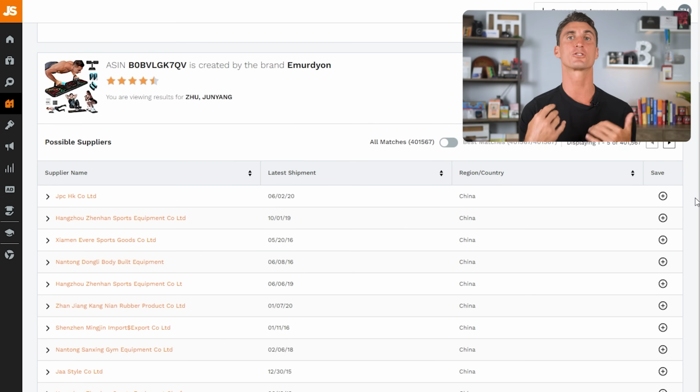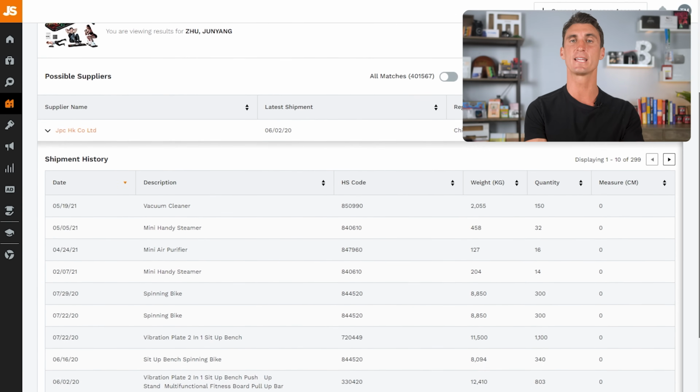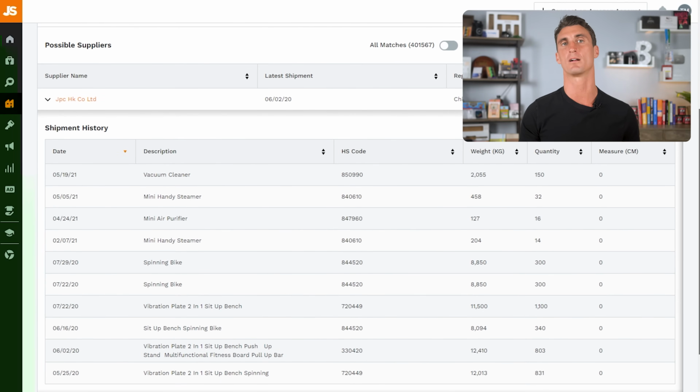If you're stuck trying to figure out who you're going to use as a manufacturer, this tool can be extremely powerful because not only can you go to your competitors, you can go to products that are kind of similar to yours. Even if it's not direct competition, put it in this tool, contact that manufacturer, and see if they can produce the product that you're trying to sell on Amazon.